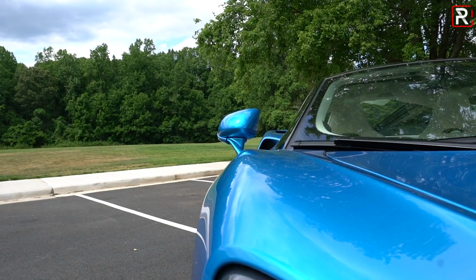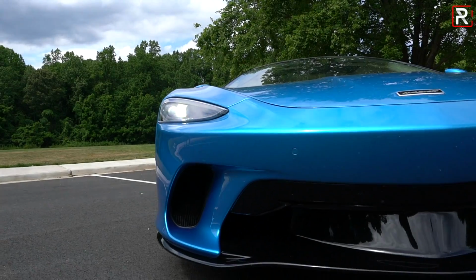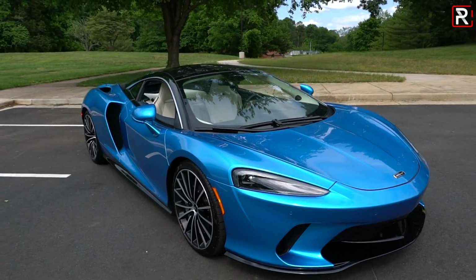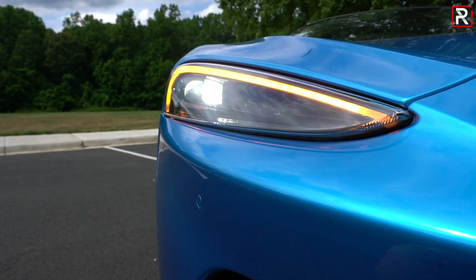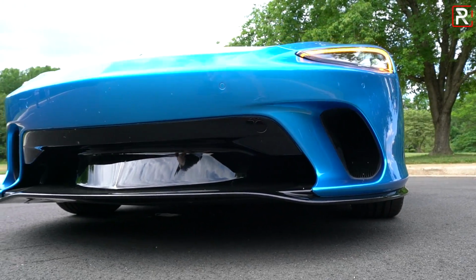I like the new headlights here. They're a full LED design. Unlike the 570 and 720S, there is no kind of eyebrow below the headlight where it had an air intake. I like how they got rid of that. It kind of cleans up the front fascia. Instead, you got a functional intake over here for the brakes, of course. More intakes down here. There's a black painted front splitter.